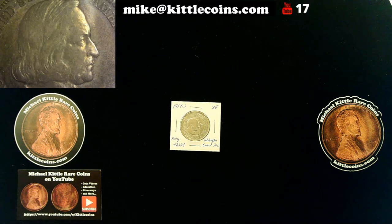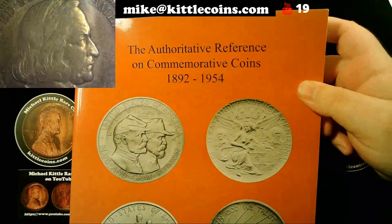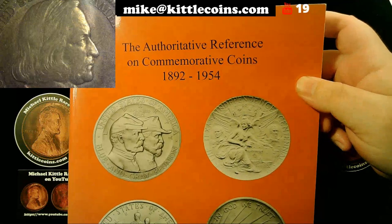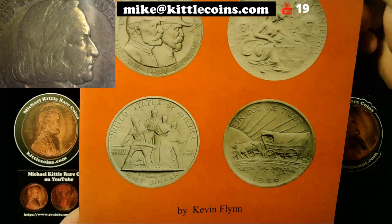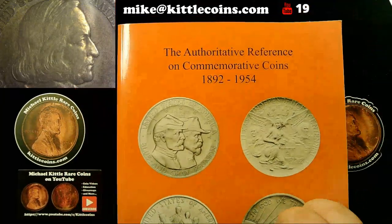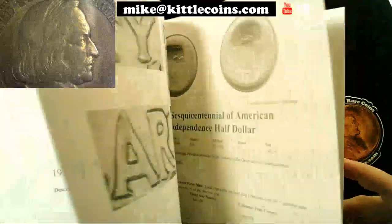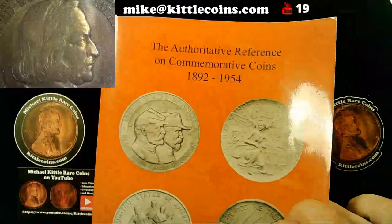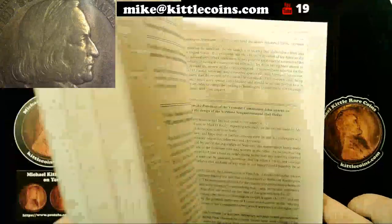And if you're ever wondering what the authoritative reference of commemorative coins is, all you got to do is look at the name of the book, Authoritative Reference on Commemorative Coins. I guess if you write the book, you can call it the authoritative one. This one here is by Kevin Flynn. And again, it's got all the commemoratives in here, tons of information in the back of the book. I think it has copies of the authorizing legislation for each one of the commemoratives.